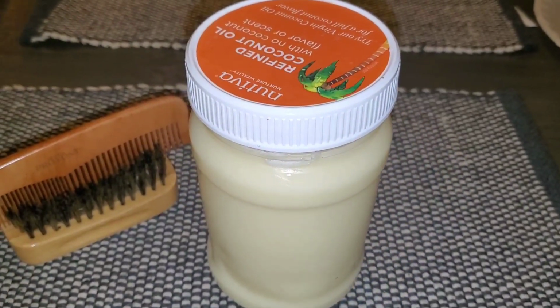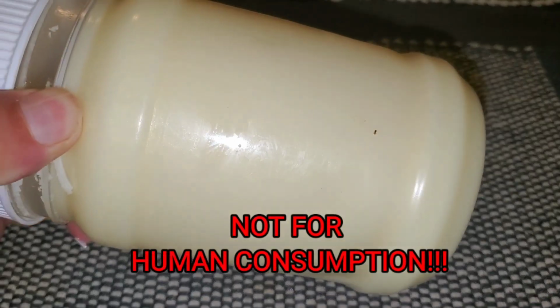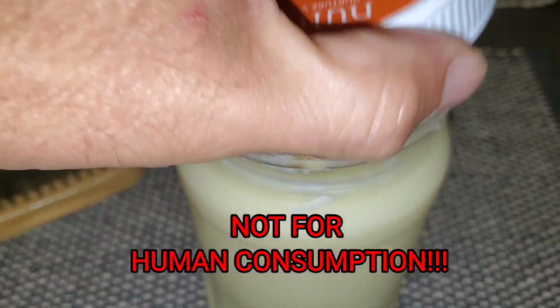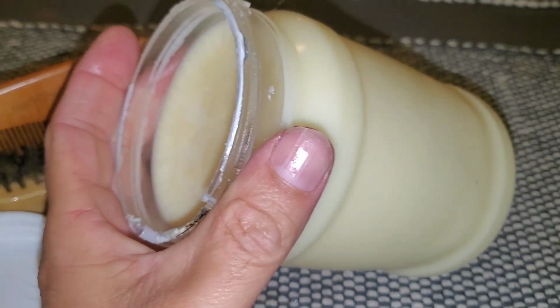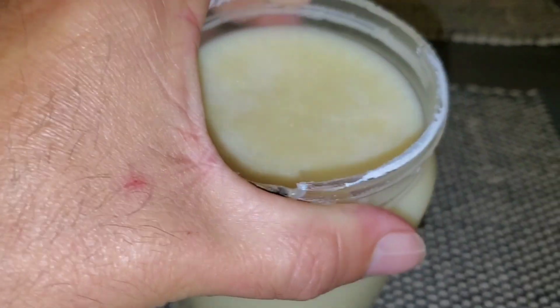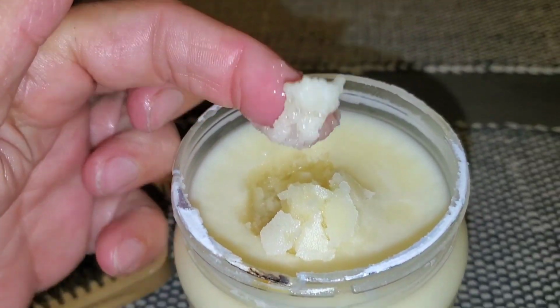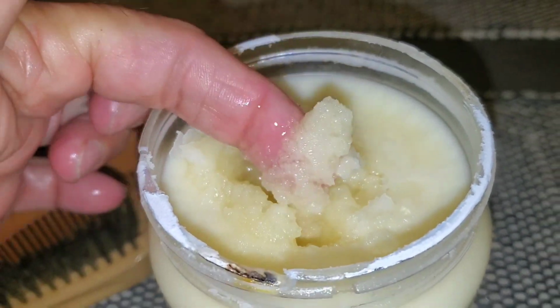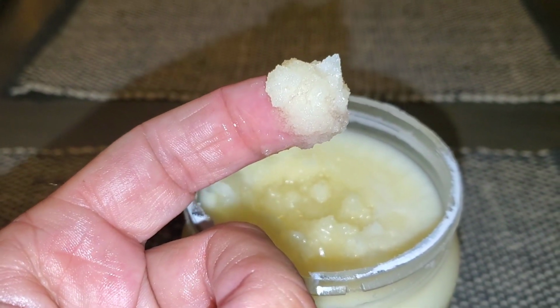So there it is. Here is my coconut oil. I put it back into the refrigerator. I wanted it solid. I could have left it melted, but I like it this way because I'm going to keep it in the bathroom and it's safer so it doesn't spill. And all you need, it's a little bit softer, but all you need is this much. I can still leave it in the refrigerator for a little bit longer, but that's as much as you need for your beard.